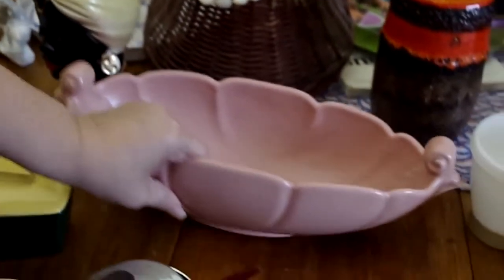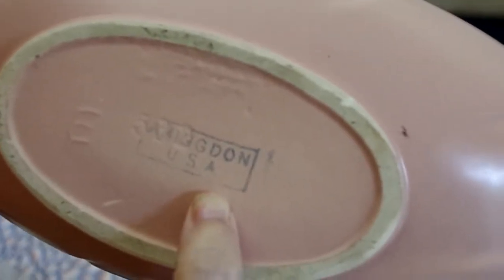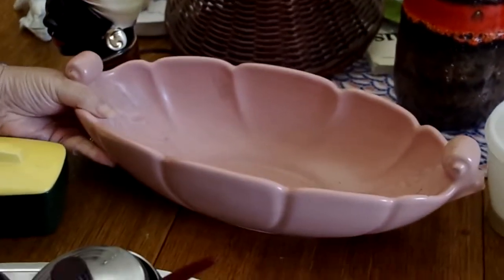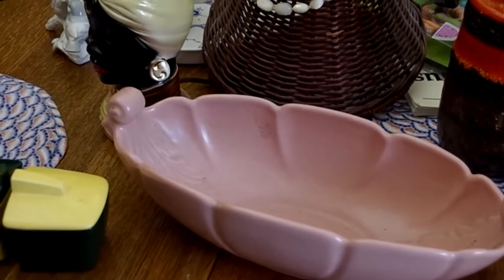This was basically free, and it's Arbington, USA. Reminded me of Roseville or McCoy pottery. However, when I look this up online, it doesn't seem to be worth much, but I get to try it. I have the opportunity to see how it will do because it was free.